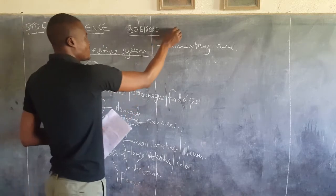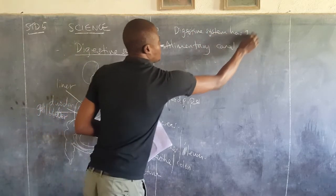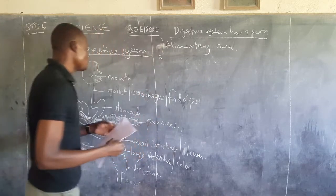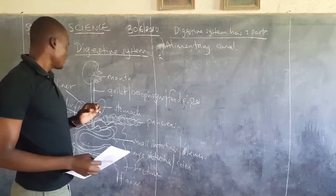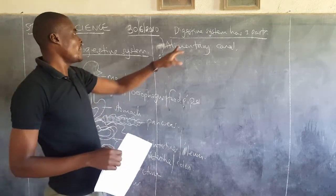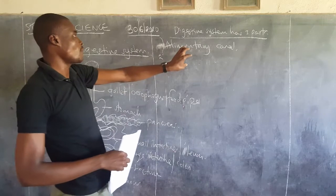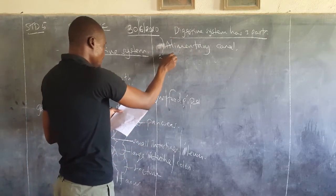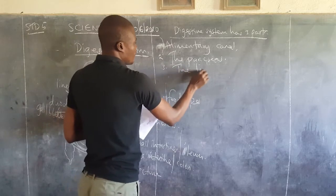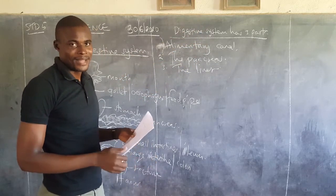The digestive system has three parts. Its main parts, number one, is the alimentary canal that I've just written there, and I've drawn it here for you to see. The liver, the gallbladder, and the pancreas are not part of the alimentary canal. How food moves from the mouth until the anus is what we refer to as the alimentary canal. The second part of the digestive system is the pancreas itself, and then number three, we have the liver. So the liver, the pancreas, and the alimentary canal all make this system called the digestive system. I hope we are clear now.